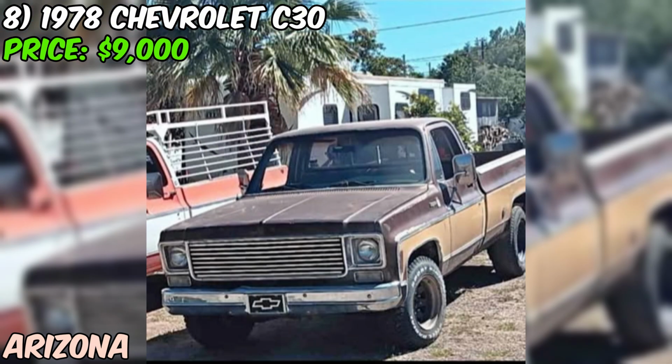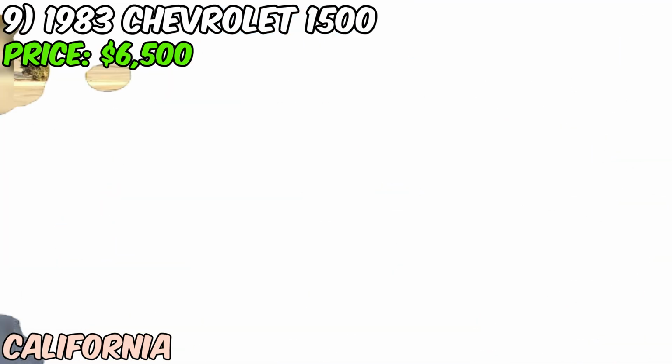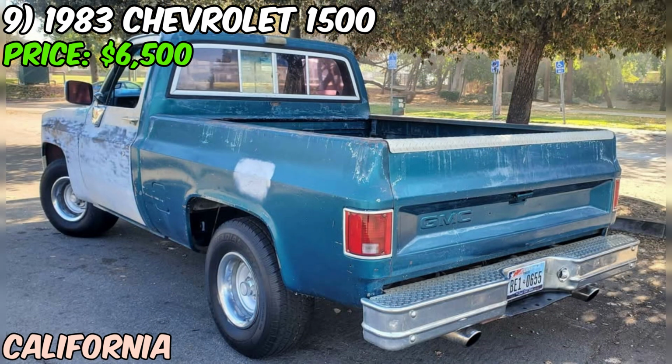But for someone looking for a unique, powerful classic truck with some interesting history and upgrades, this could be worth checking out. Just make sure to inspect those body damage areas carefully and perhaps get a mechanical inspection given all the modifications.